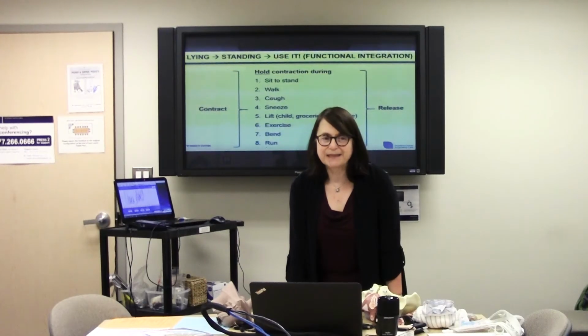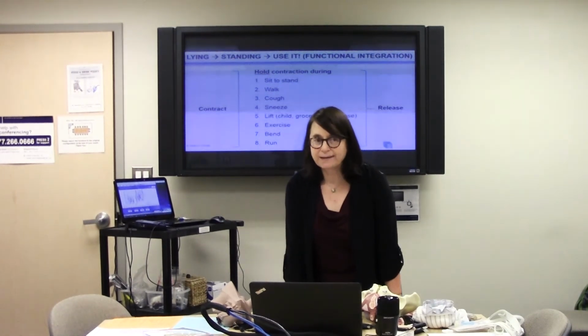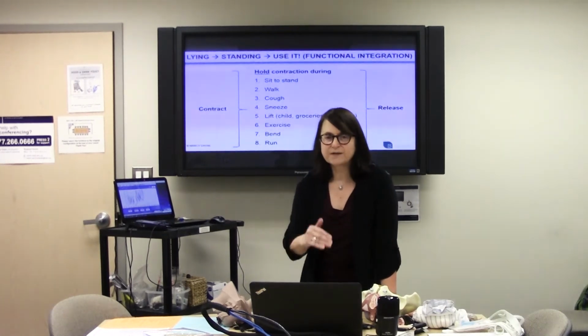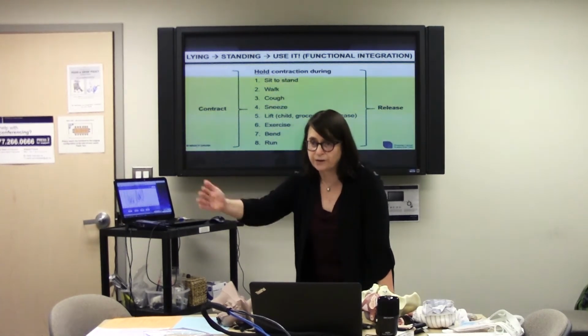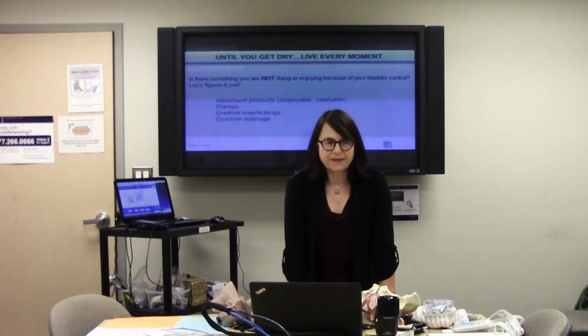Now, it's a little bit different if you're going for a half-hour walk or run. I do not expect you to tighten your pelvic floor and keep it tight the whole time you're running. But there are some other things we can do. Doing the exercises over time might help with that for the continuous longer exercise like walk and run. But there are also some things that I think are really important.